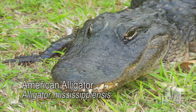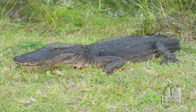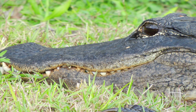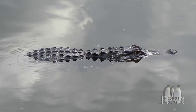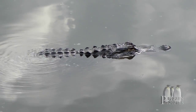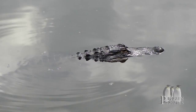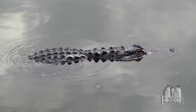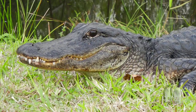The American alligator. It can grow up to 12 feet in length. It has a rounded snout, unlike the crocodile that has a longer, narrower snout. It is black to slate gray, unlike the crocodile that is olive to gray. It has a whitish chest.